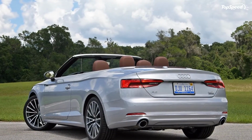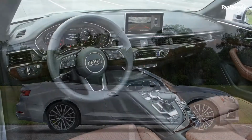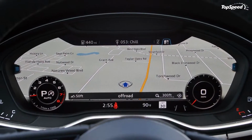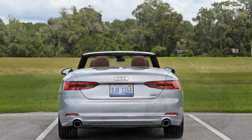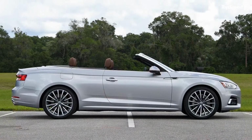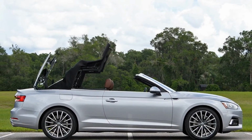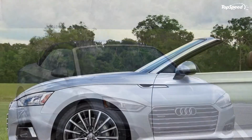These include the $2,100 luxury package, the $1,800 driver assistance package, the $1,050 19-inch design line wheels, the $1,000 adaptive damping suspension, and the $350 high-gloss dark brown walnut wood inlays. Audi charges $975 for destination and delivery, pushing the total price to $65,050.